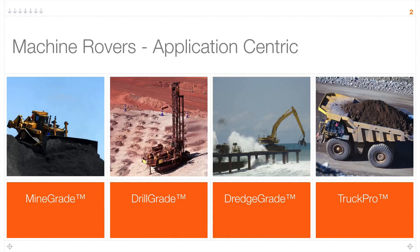Our dredge grade package is designed for dredging, and there are some offshore mining applications. But from the dredge grade package, we also create our dragline package. It's compatible with cable cranes, but also shovels and large wheel loaders. The Truck Pro system is a basic material management system that tracks your loads, routes, haul cycles, dump locations, things like that.